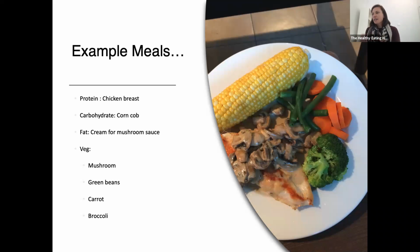Another really great example of that is when we have taken something simple in terms of preparation style, like steamed green beans, steamed carrots, steamed broccoli, and then corn, but by using a fat source of some cream within the mushrooms, we add a really nice flavor and some texture that you can use to make the whole plate more enjoyable. And there our protein source is coming from some chicken breast, which could be oven baked or pan fried. So you could pan fry your chicken and then take that out and chuck your mushrooms in, cook that up to make a sauce while your vegetables are steaming, and you've got a perfectly balanced meal.